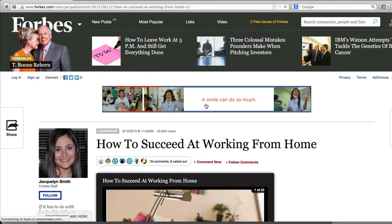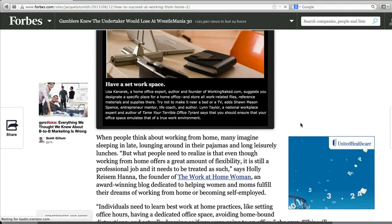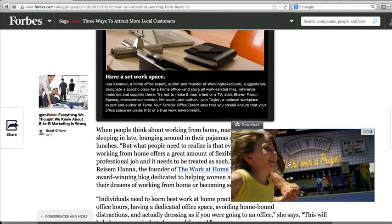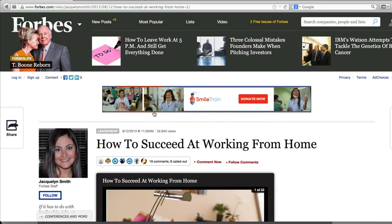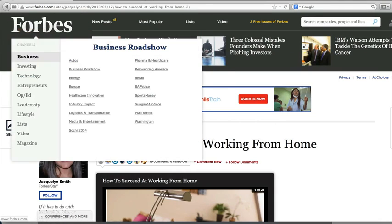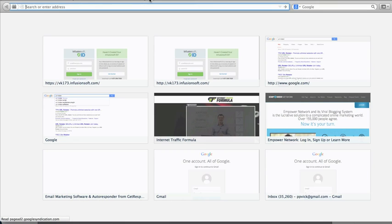So look at that. That's a banner, right? So they have banners. So that means that I can contact this. That's a banner right here. See that? Okay. So that means that I can place my banners here, and I can contact these site owners directly and see if I can strike a deal with them. Make sense? Now let me show you something really, really awesome.